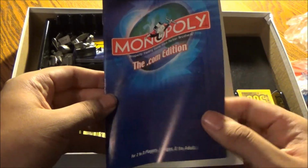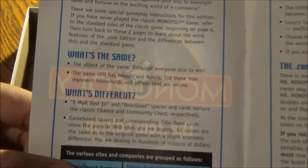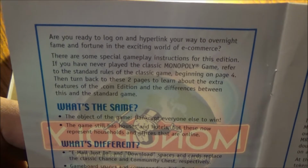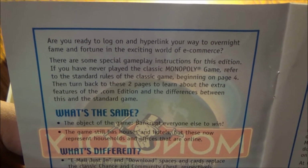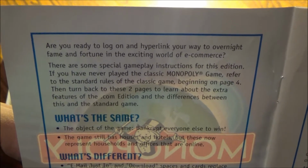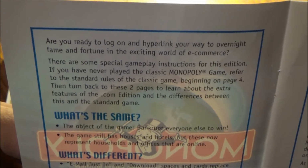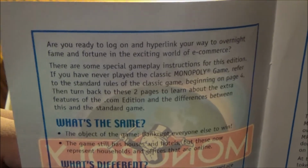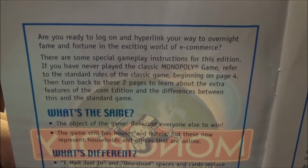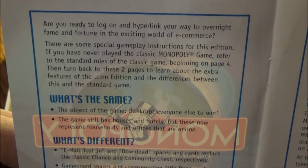This is also the instruction and gameplay manual. What's the same? What's different about this? Are you ready to log on and hyperlink your way to overnight fame and fortune in the exciting world of e-commerce? There are some special gameplay instructions for this edition. If you have never played the classic Monopoly game, and I never have, refer to the standard rules of the classic game beginning on page 4. Then turn back to these 2 pages to learn about the extra features of the .com edition and the differences between this and the standard game.